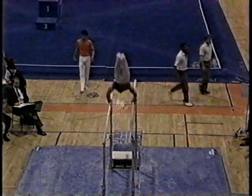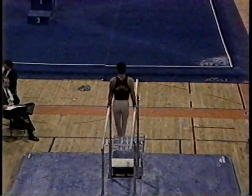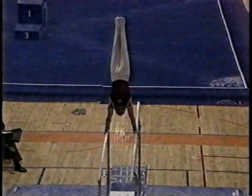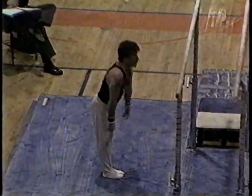And he's got a really original routine. He did an original mount, back uprise to Strelly. That's original, not seen very often. This is Tony Bro from Minnesota, senior from Blaine, Minnesota. Press handstand and a full dismount. And that is a stuck landing. Even had his feet together. Nice job, Tony.